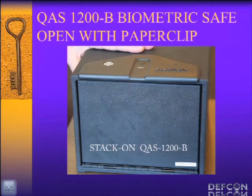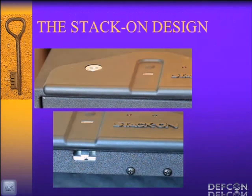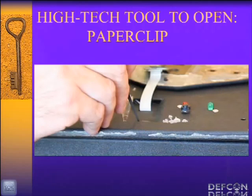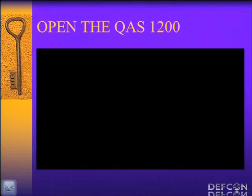But again, we have a rubber cover, we have access, and it's really easy to open. So again, we pulled the rubber cover off. There's exposing the fingerprint reader. There's holes. You stick in a very high-tech tool, again, the paper clip, to open it.